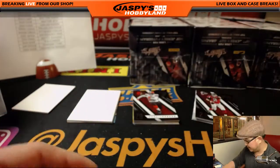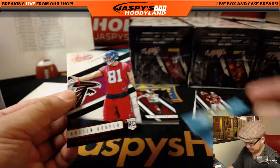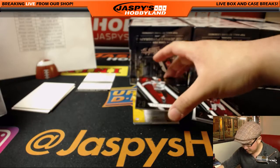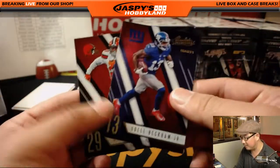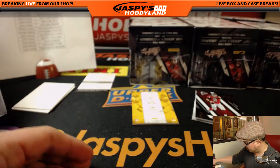Mike Tolbert, die cut. Redemption. I forget who the redemptions were in this set. Austin Hooper. And they got Saquon Barkley. You still have Duke Johnson and Isaiah Crowell. So you guys still have a few running backs back there for whatever change of pace you need to do. Out of 499, John Elway for the Broncos and Karen.